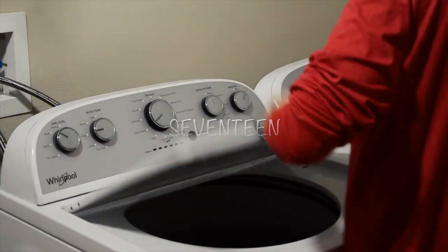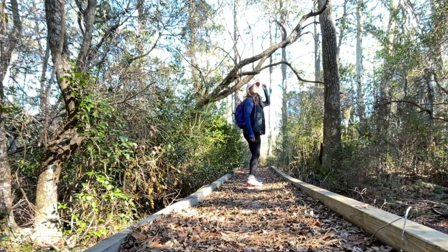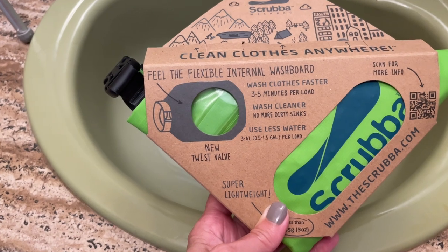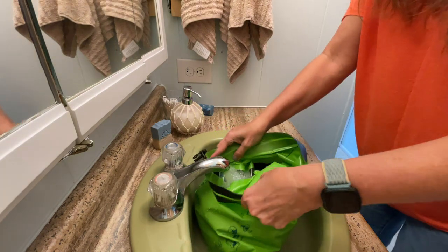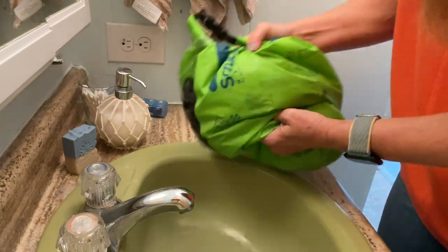Try to find accommodations that have laundry facilities for you to use, and that way you can bring less clothes, especially when I go hiking, because I don't want to put on my stinky hiking clothes every single day. So if I have laundry facilities, I can wash those hiking clothes and then wear them multiple times, and I don't have to pack as much. Another option is to bring something like this Scrubba along, which makes washing in the sink a lot easier. It's great for locations where you might not have laundry facilities or if you're going camping.